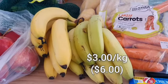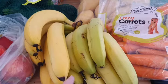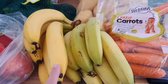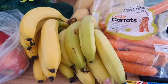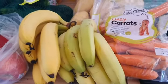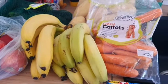Bananas were $3 a kilo, which is not a bad price. So this is around 2 kilos worth of bananas. We do have some that are yellow we're going to use over the next couple of days. These green ones, this will all be gone in the first week anyways, and then we're going to have to move on to some other fruit sources.